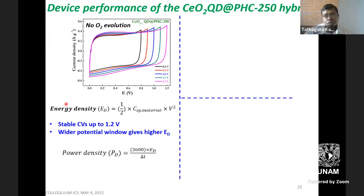As I mentioned earlier, to have a good device performance, we need to have a good energy density. The energy density is given by the formula half the Csp of the material, the capacitance of the material, and it is proportional to V square. V square is the potential window. So for this material, we need to check to what potential window it can work the best. We started from 0.8, we went to 0.9, we went to 1, we went to 1.1, and nothing happened up to 1.2. I would like to mention the role of the electrolyte here.